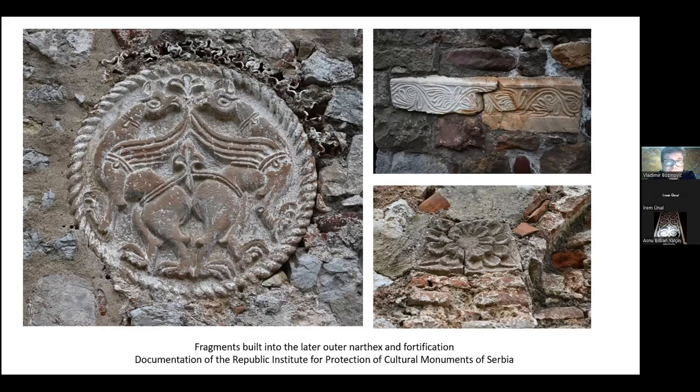Yes, this medallion with the image of a griffin is one of the largest in size, so presumably it was positioned in one of the biggest tympana on the lateral facade, or one of the central ones, or maybe even on the west facade, but this still remains highly hypothetical.